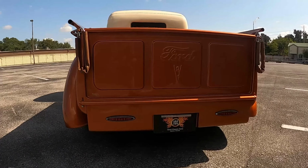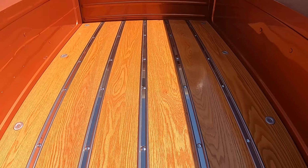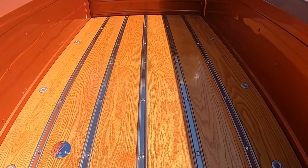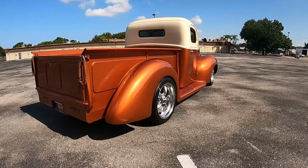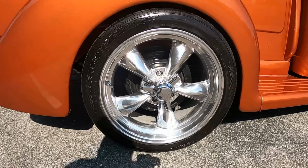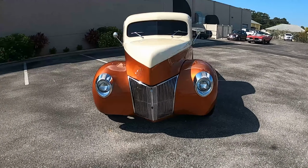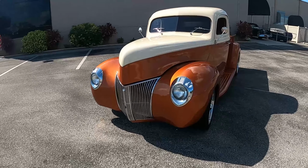Power continued to come from a choice of two flathead V8 engines, a 136 cubic inch 60 horsepower unit, or a 221 cubic inch 85 horsepower unit. In 1941, the big news for Ford trucks was the availability of a new six-cylinder engine option to augment Ford's flathead V8. The 6 had more torque than the V8 and provided somewhat better fuel economy.